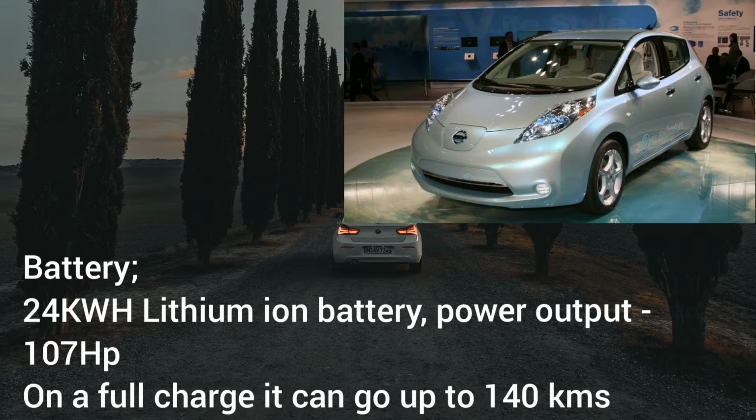When the batteries are 100% fully charged, they can achieve a driving range of about 140 kilometers. Now, the newer second generation has a bigger and more efficient battery that has a much longer driving range.